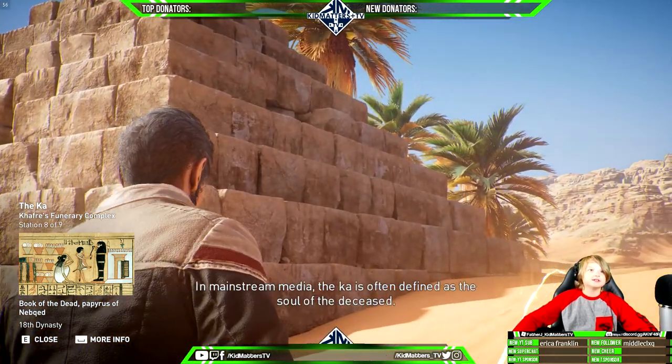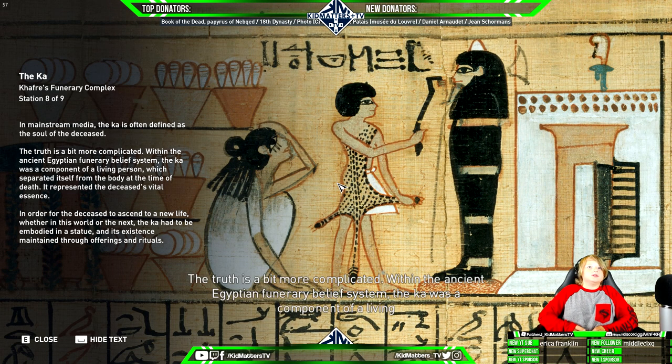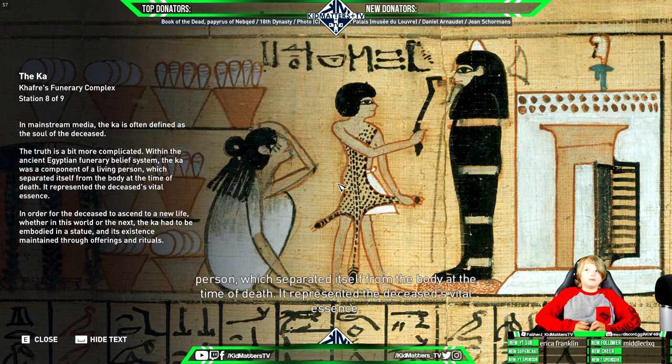In mainstream media, the Ka is often defined as the soul of the deceased. The truth is a bit more complicated. Within the ancient Egyptian funerary belief system, the Ka was a component of a living person, which separated itself from the body at the time of death. It represented the deceased's vital essence. In order for the deceased to ascend to a new life, whether in this world or the next, the Ka had to be embodied in a statue and its existence maintained through offerings and rituals.